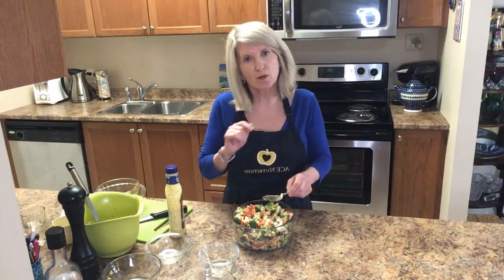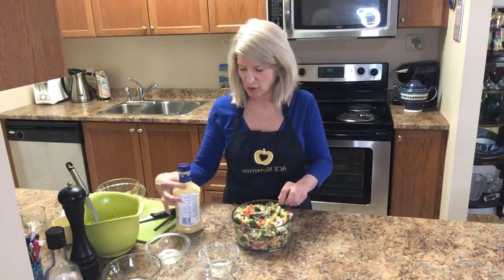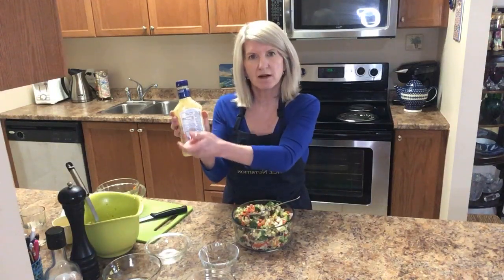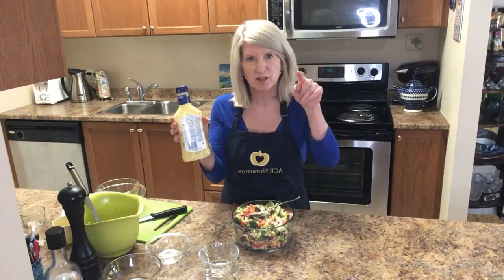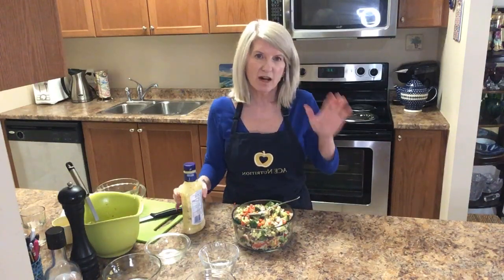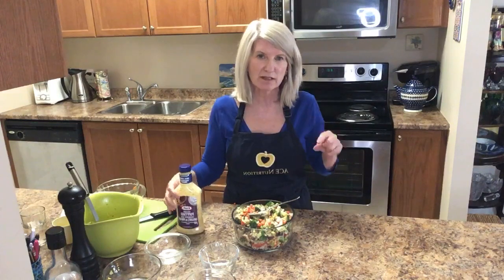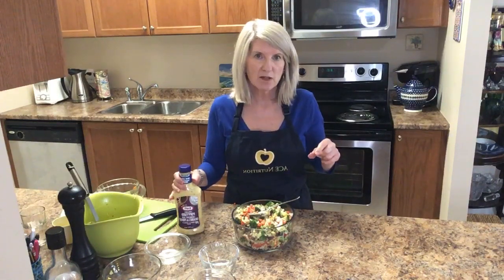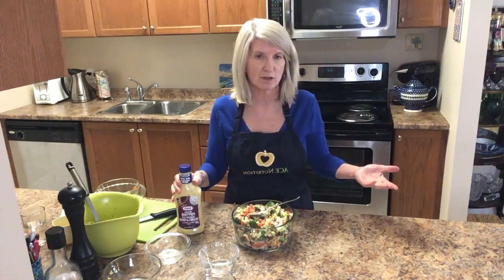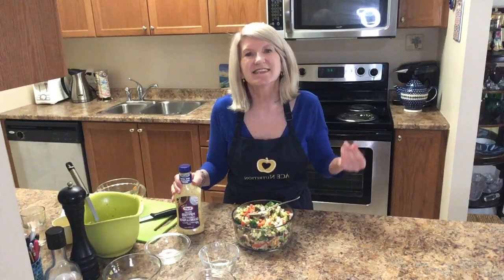So when you're looking at the percentage daily value, which is the column on the far right-hand side of the label, it'll say percentage daily value. You want something that's closer to 5% because that's just a little bit of sodium. You don't want anything that's close to 15% daily value in terms of sodium content because that's very significant.